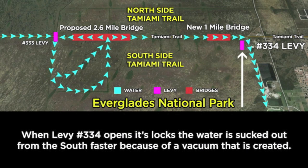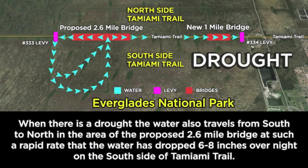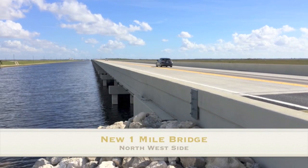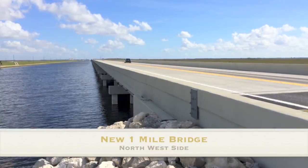When opened and waters flowed south, this creates that suction, vacuum, dropping the water sometimes overnight or days, 6 to 8 inches. Unnatural completely, not allowing the wildlife to adapt. This is not what is supposed to happen with the bridging. The bridging has to be thought about.